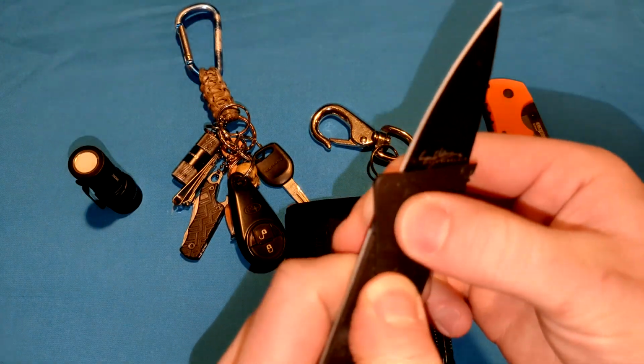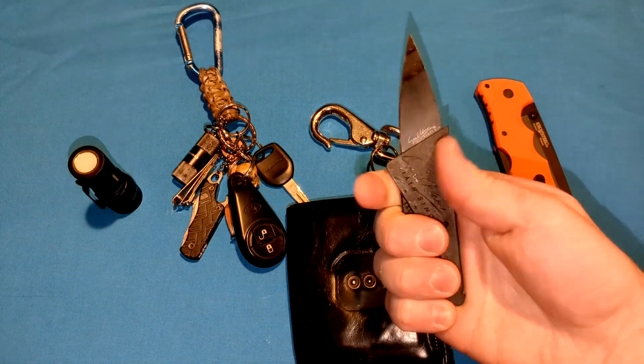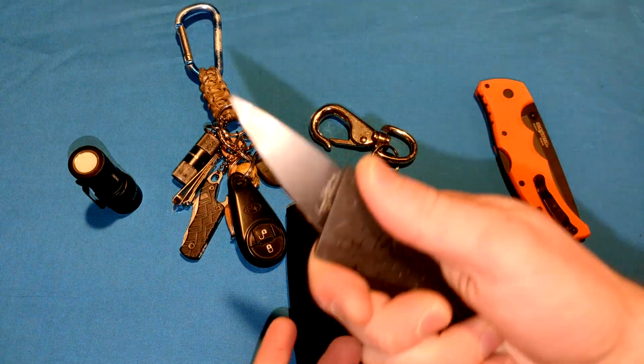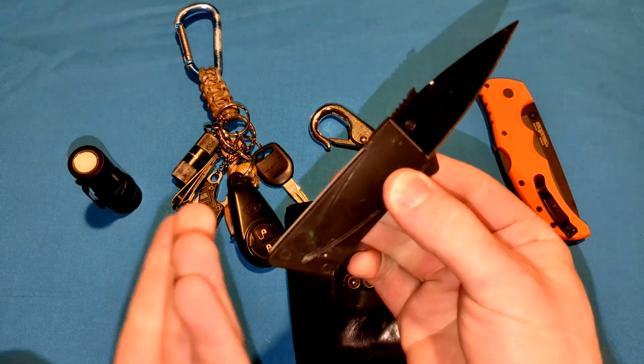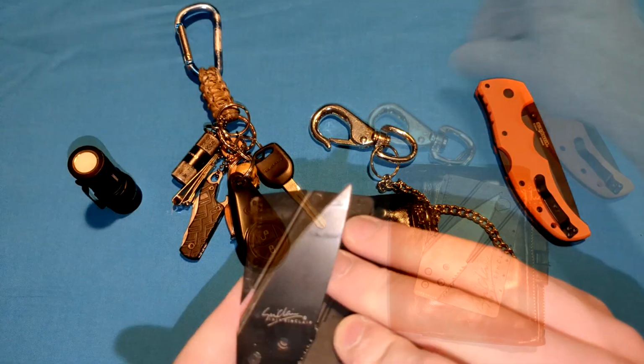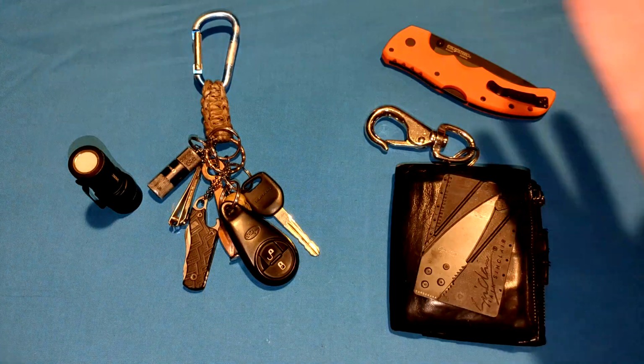It's very cheap. It's not very stable. It's not a good knife. No. But for being a credit card sized folding knife, it's actually pretty badass. I do like having it. What an awesome excuse to have yet another knife on you. Isn't that awesome? That's usually my EDC. It's not exactly that heavy.